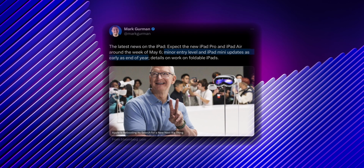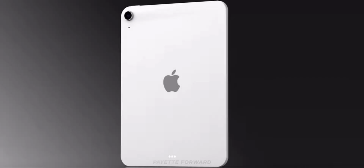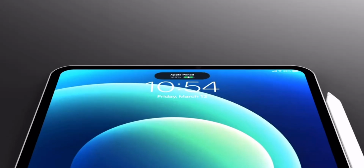And this year, the iPad mini 7 is going to release. Mark Gurman has also confirmed that we will see a 7th generation iPad mini before the end of the year. There are a lot of great rumors and speculations behind this iPad. So without any further ado, let's dig in and see what we can expect with the new 7th generation iPad mini. So first, let's talk about design.